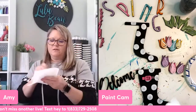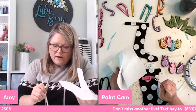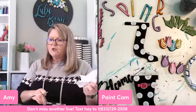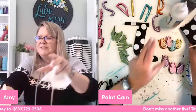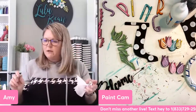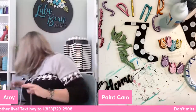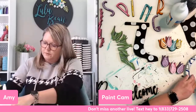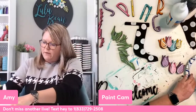Awesome. Well, we're going to have to wait for that buckle to dry, and then we're going to have to paint it pink again. It looks like a dirty buckle right now. Oh, Lord, y'all. Y'all see all my boo-boos? Oh, I know what we can do while we're waiting for that to dry. We can clean up some edges, but let's also accent our welcome with some white. If I can get white coming out of here.